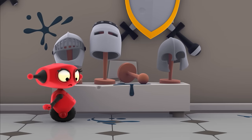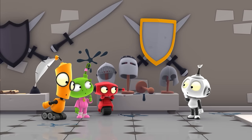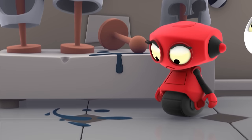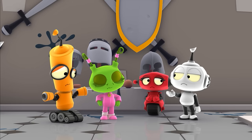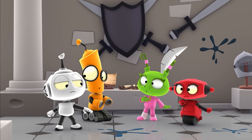There's more drooly slime over here. And a helmet is missing. Huh? What could make such a mess? We're the only ones here. Hey, where'd my toy go?